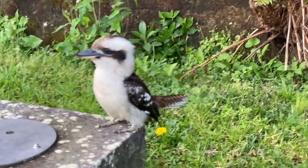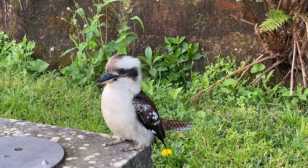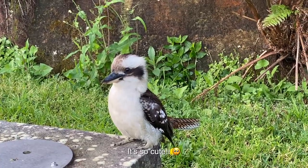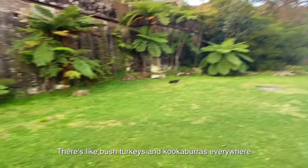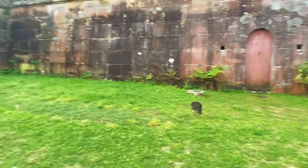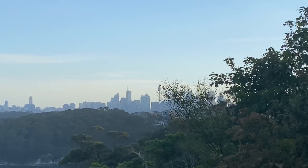Oh my gosh, it is not scared of humans at all. Hi there. It's so cute. Bush turkey. There's bush turkeys and kookaburras everywhere. The Centrepoint Tower is over there, guys. Do you see?